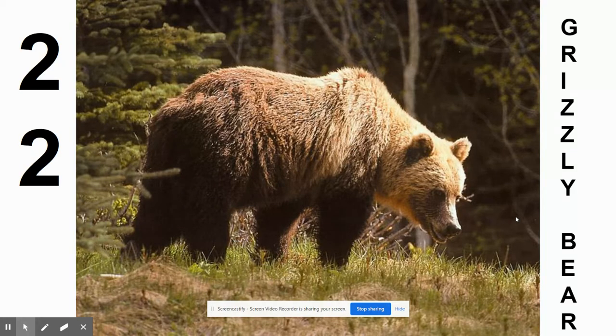Number 22 is the grizzly bear. The grizzly bear's name comes from the fact that its hair is what we would call grizzled, or kind of like it's frosted on the end. And so it gets just a different appearance to its fur, that grizzled look.